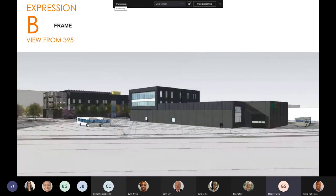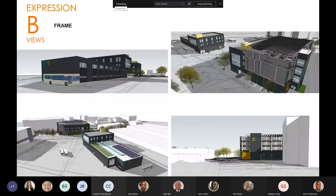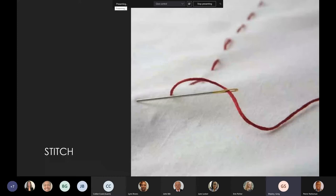From 395, you see the framed view of kind of the operations area, which is on the third floor of the maintenance building, as well as into the different maintenance areas. Again, a few different views. On the top right, you'll see the canopy structure over top, providing photovoltaics over top of the parking garage.